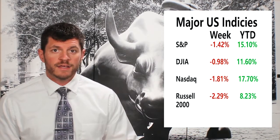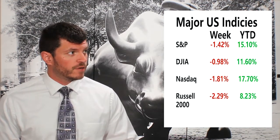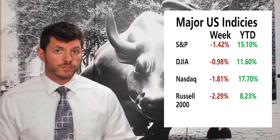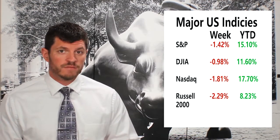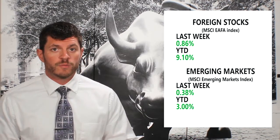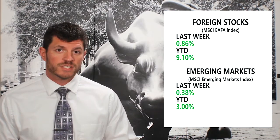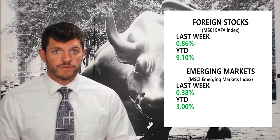The markets were rallying into Friday last week, but they ultimately ended the week negative, as the S&P 500 was down about 1.4%, the NASDAQ was down almost 2%, and the Russell 2000 was down over 2%. Now the Russell 2000 is only up 8% for the year, while the S&P 500 is still up over 15%. Foreign and emerging markets were positive last week though, with foreign markets up just under 1%, while emerging markets were up just under 0.5%. And now, foreign markets are almost up 10% for the year.